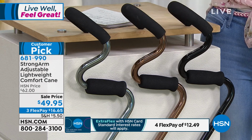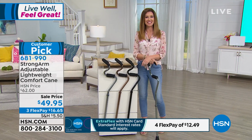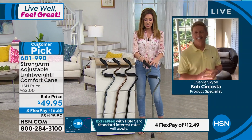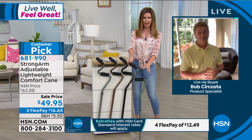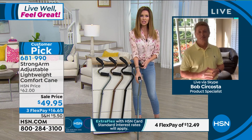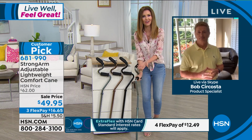And then the black. And here to share with us via Skype, at his home again, Bob Circosta. Bob, when I saw this, I was like, this is a really cool, very technological looking cane, but then I started using it and I was like, oh, I can see. It's almost like helping me along.